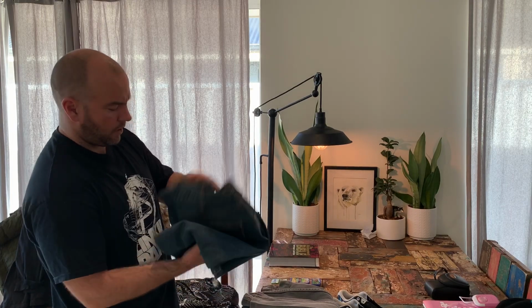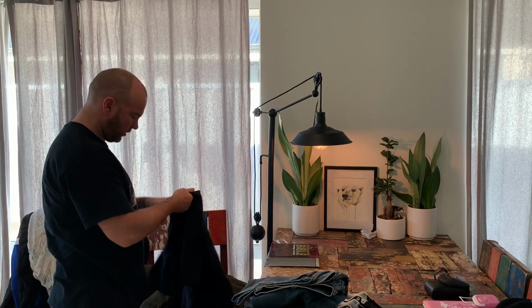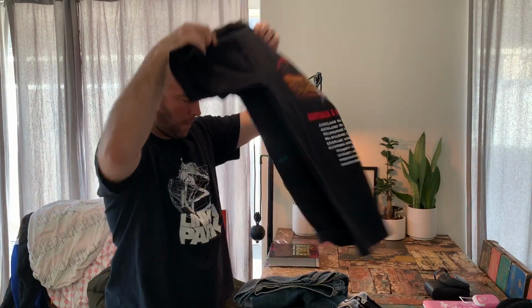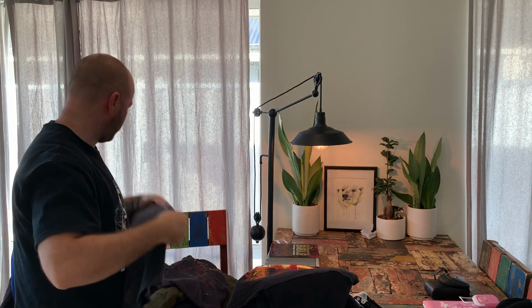Pair of Wranglers. Now we're getting on to the larger end of things. So, a U2 360 tour, 2010. A couple of Jumpman t-shirts. Probably just going to keep those, to be honest.